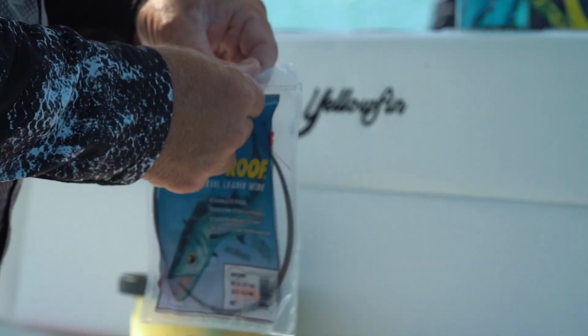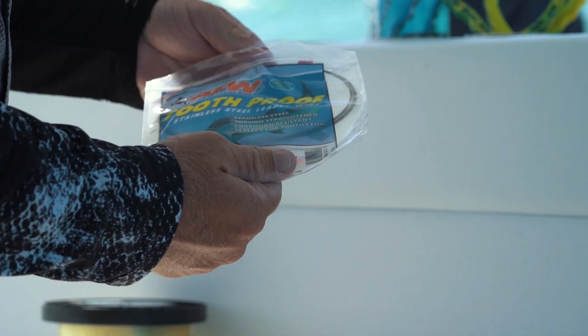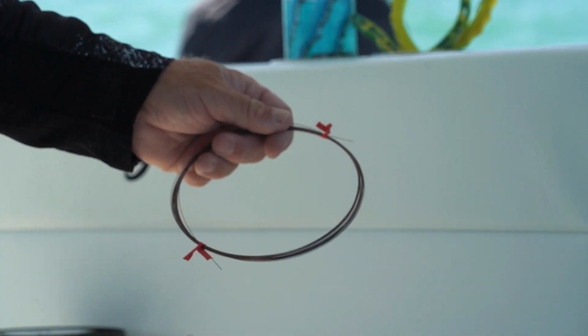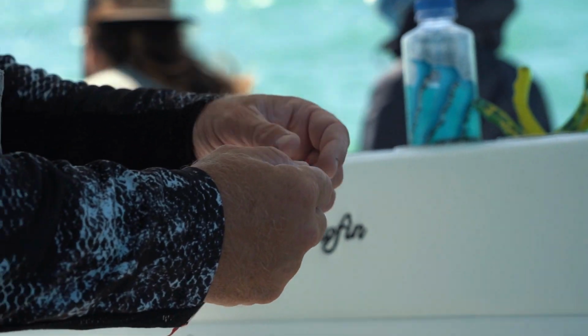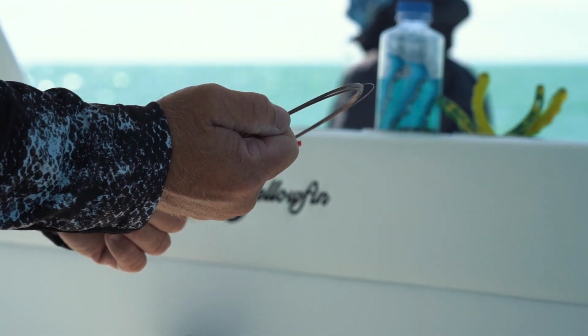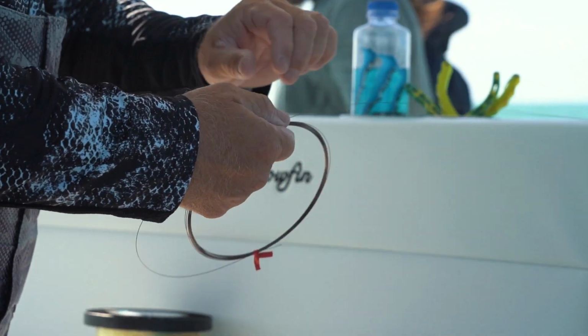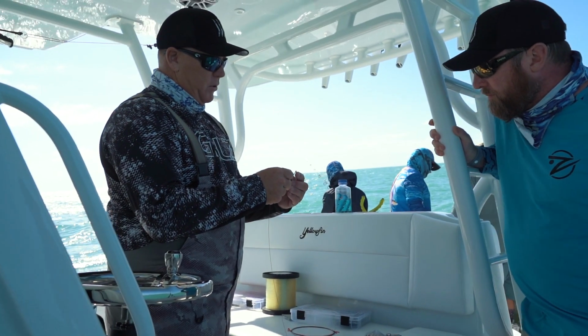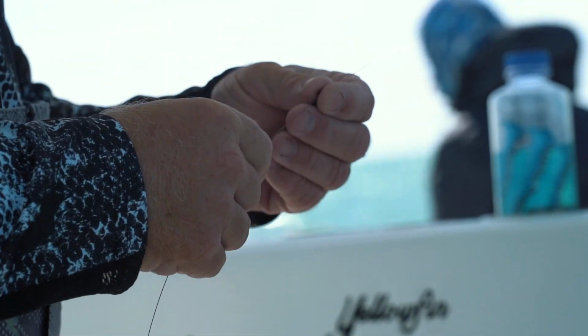Now it's time to put on some wire. We've been getting bit off, so we're going to stop that issue right now. Here, I'm going to take some number 7 AFW toothproof wire. There have been some big kings out here, so I'm going to give myself a little bit longer leader. Here I'm going to put a circle hook on to start.